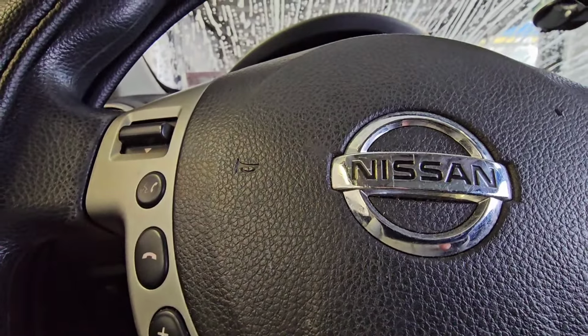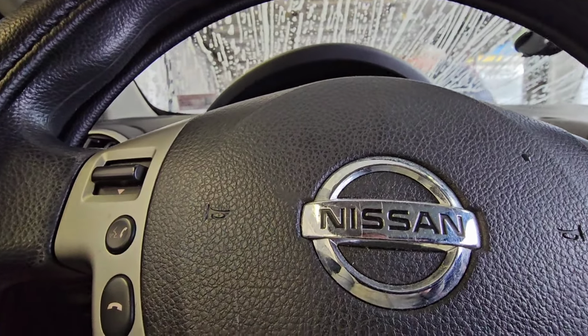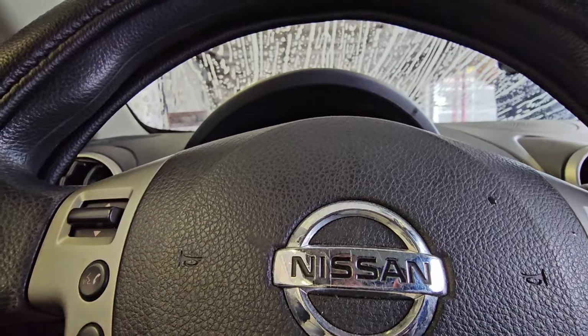Now what they're doing is basically self-washing my vehicle before going through the automatic. Which is always, these people do a great job.